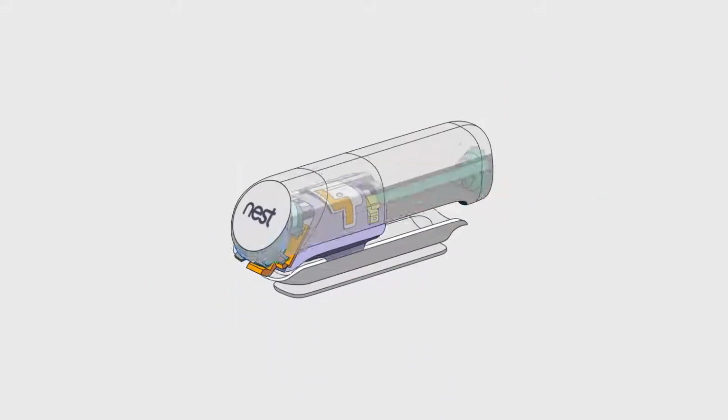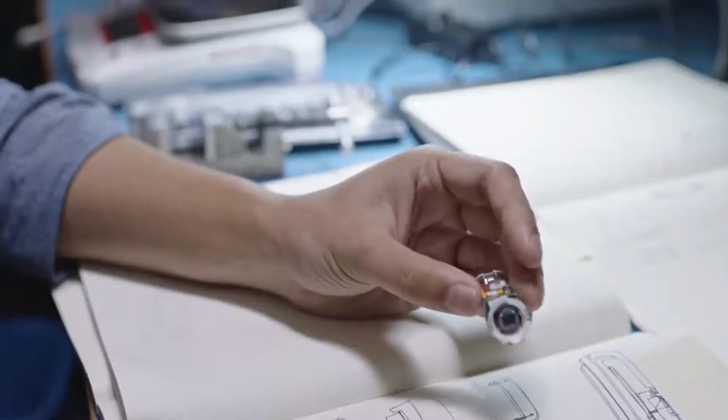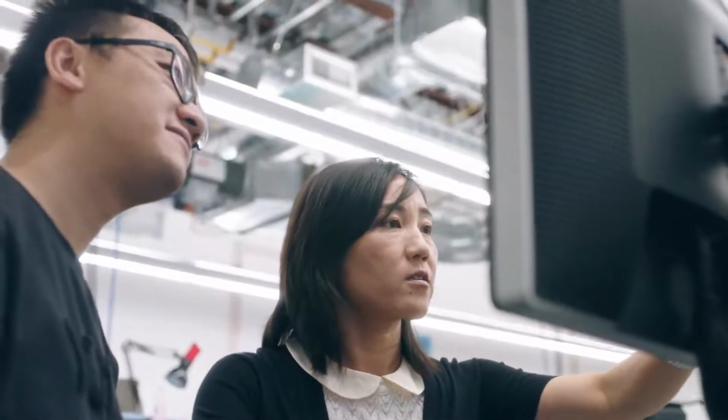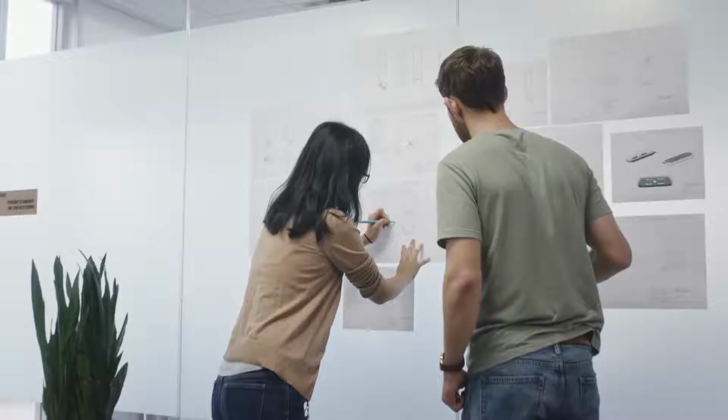Around all of this are the industrial designers who are saying, I want it to be so small and so beautiful. We agreed that it needed to be small. And for the engineering team, that is a really tough challenge. It's this back and forth and the dance that makes the job really fun. We push each other and we challenge each other and we also encourage each other.